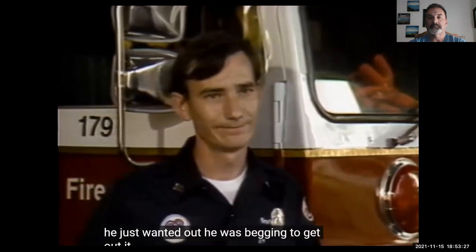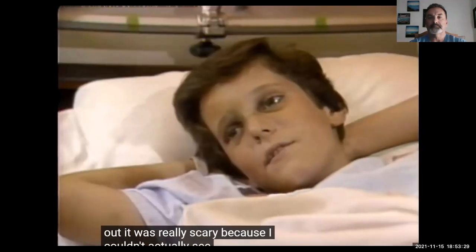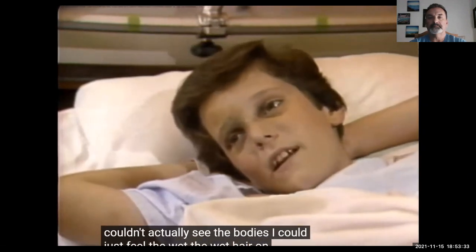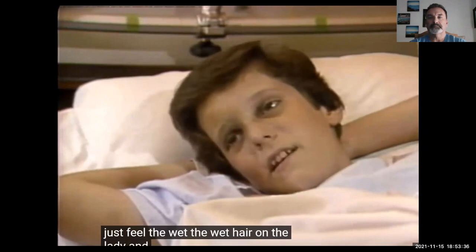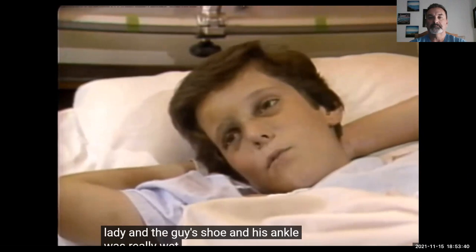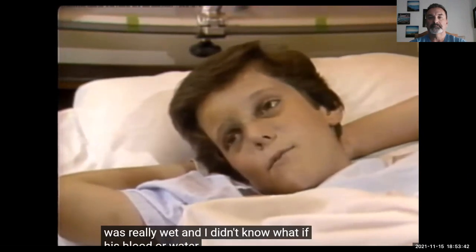It was really scary because I couldn't actually see the bodies. I could just feel the wet hair on the lady and the guy's shoe. And his ankle was really wet. And I didn't know if it was blood or water.